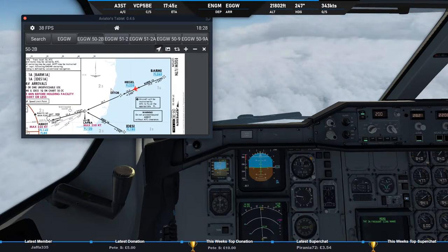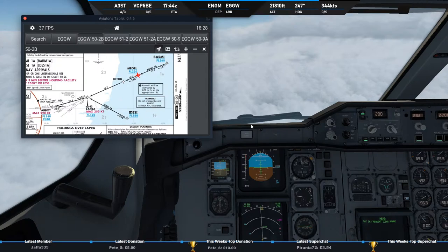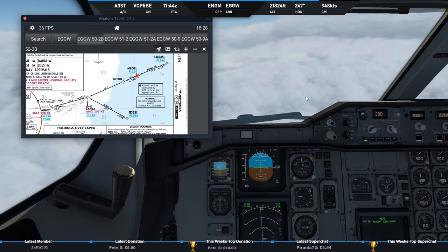So what will, Essex, Stansted and Essex like that in real life. They often want to, Rhino 5 Echo November, descend flight level 110, level Lapra. That's very realistic, better tell them. Descend flight level 110, level Lapra, Rhino 5 Echo November.